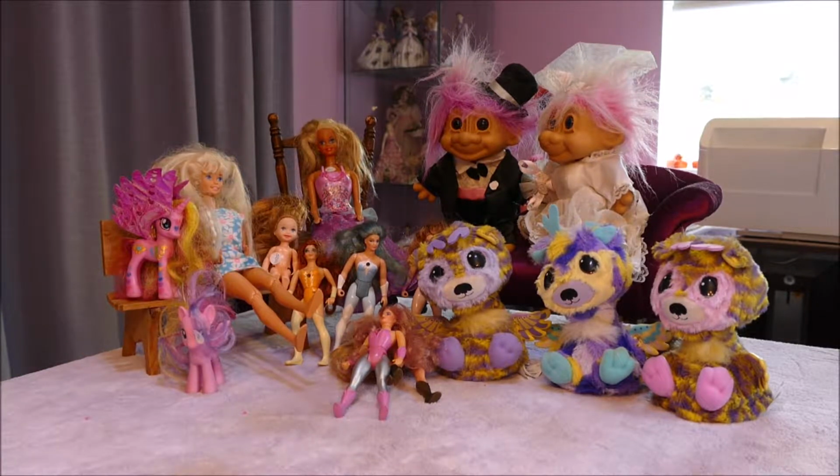I have in this marketplace haul a good range of the vintage to newish toys that we've picked up over the last few weeks. By marketplace haul, I mean thrift stores, car boot sales, secondhand auction wing. I don't know where to start. I think I'm going to start with vintage first.